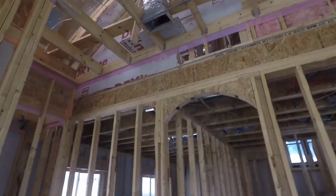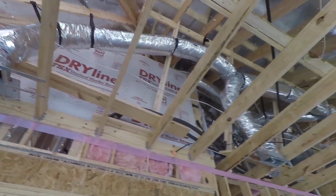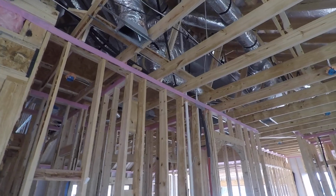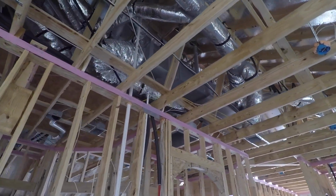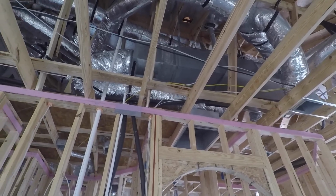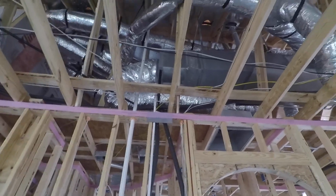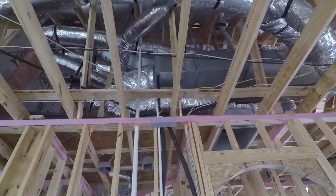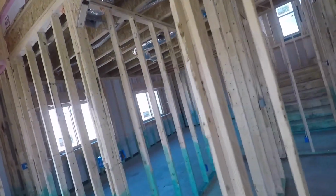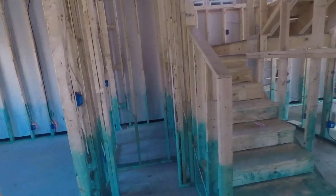All right, let me spin you around. Okay, see the shiny aluminum can looking stuff? That's your HVAC system. Those are the ductworks. And then there's your air conditioner and your HVAC unit itself with the control box on it for the heater and the primary exchanger up there. There's a return over there. So now we're going back through the house, going through the house.